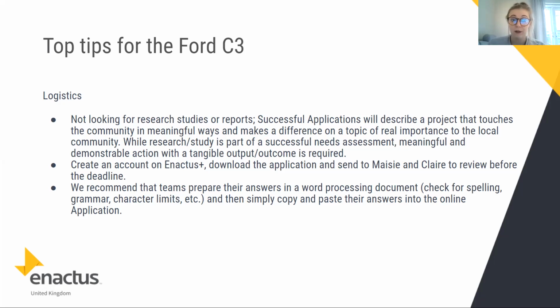Remember, it needs to be a UK-based project, it needs to have a project partner, and of course you are more than welcome to send that to Claire and Maisie for a final review before you do submit that.